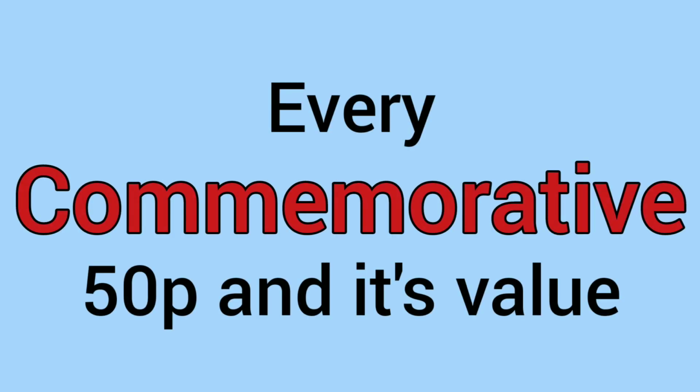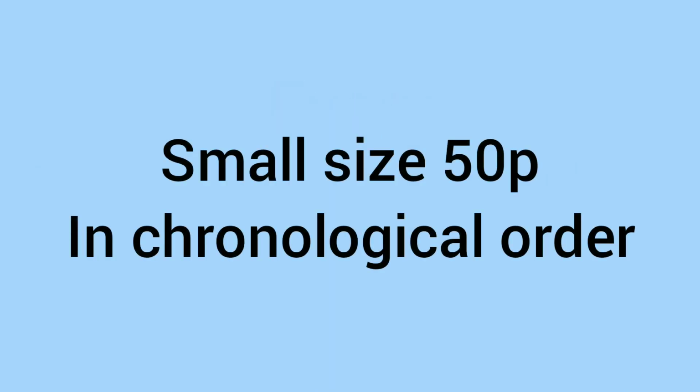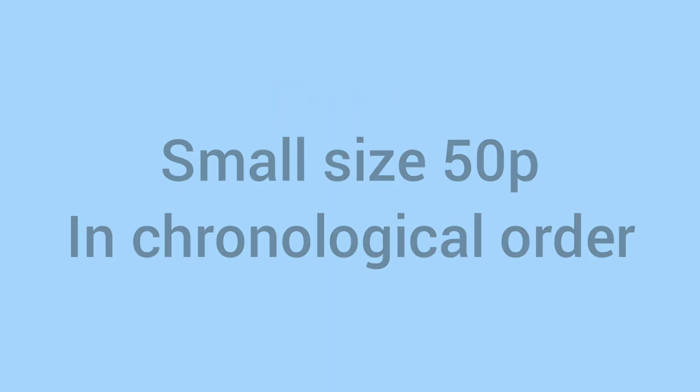Today we're discussing every commemorative 50p and its value. We will be going in chronological order of release date to the small size 50 pence pieces.